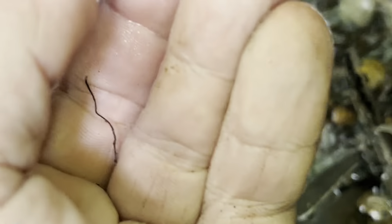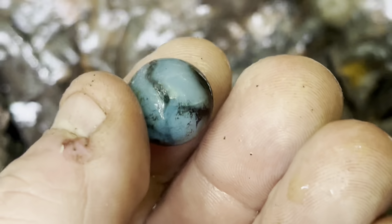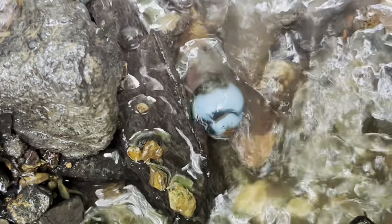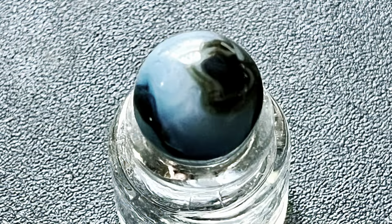Came out of a barrel. Yeah, that's going to come right off. That black is. That's a pretty color. I don't know exactly what all colors that is, but yeah, it's nice. Sweet little marble right there, guys. Treasure Creek gives up another one. Heck yeah.